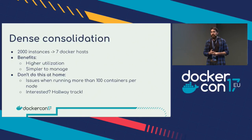Another strategic thing that we did is that we aim for a dense consolidation approach. So all the workloads that were running on these 2,000 VMs are now running on only 7 hosts. This has some benefits and some drawbacks. Of course, the main benefit is the higher utilization you can get from your infrastructure, and also managing a much smaller number of nodes is quite a bit easier. Even though we have everything automated for provisioning and configuration management, it's still much simpler to do this. And it has some drawbacks as well.